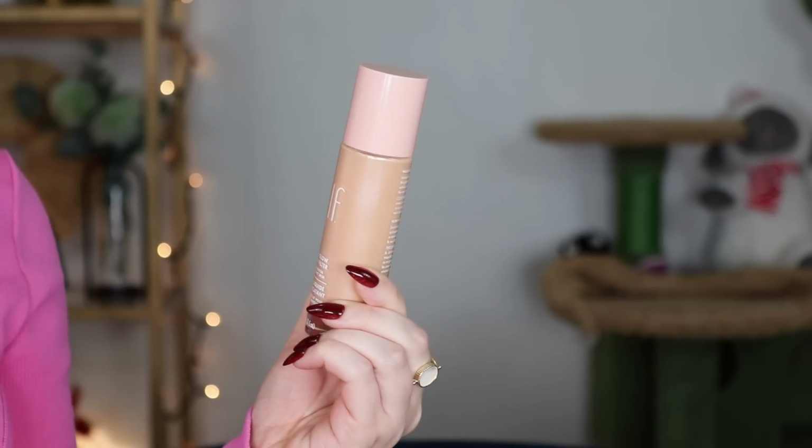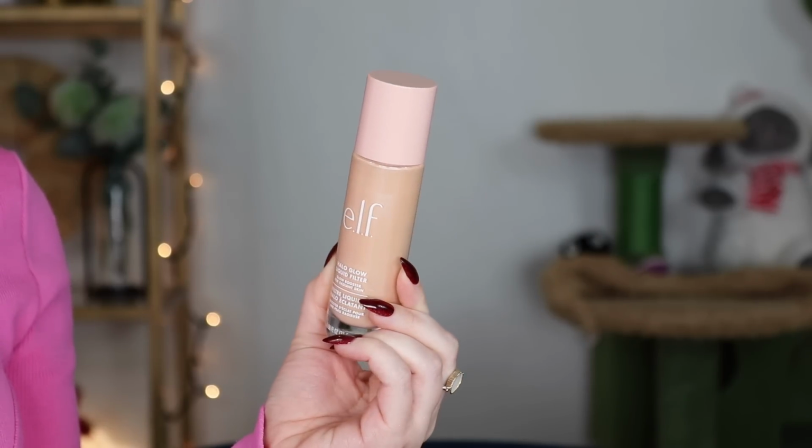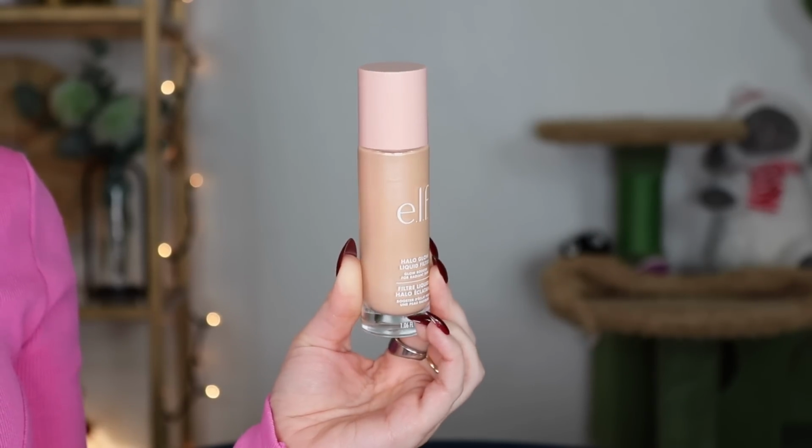I also would like to try to use up, or at least just make good progress on, the e.l.f. Halo Glow Liquid Filter. I don't really think of this as a primer because I don't really use it that way. I most often mix it with foundations, use it as a liquid highlighter, or use it as a mixer with liquid blushes or things like that. Yeah, it's really a mixer more than anything.